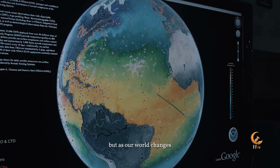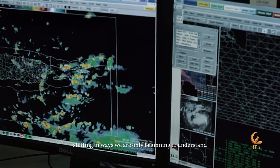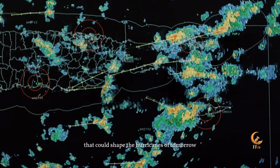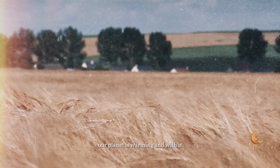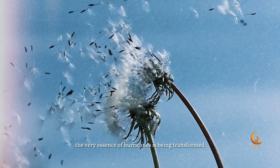But as our world changes, so too does the balance of these forces, shifting in ways we are only beginning to understand. And it is this shift that could shape the hurricanes of tomorrow. The fingerprints of climate change. Our planet is warming, and with it, the very essence of hurricanes is being transformed.